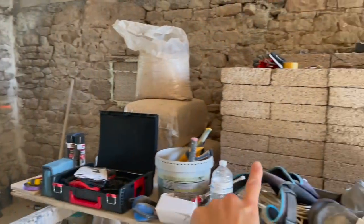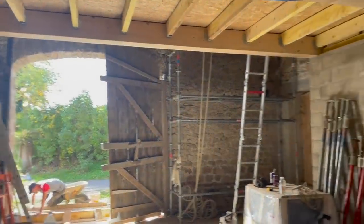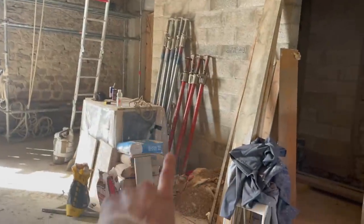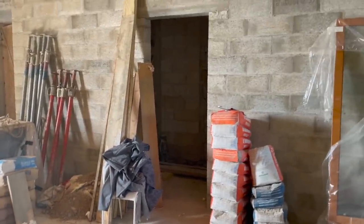It will also have a big kitchen island, and we will also have a wood-fired stove here. And then through that opening doorway, there is our storage room.